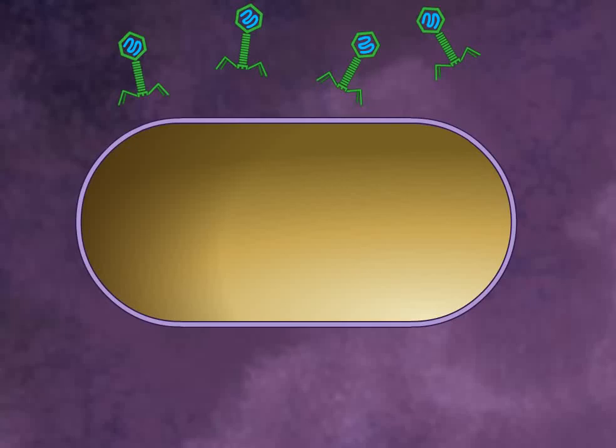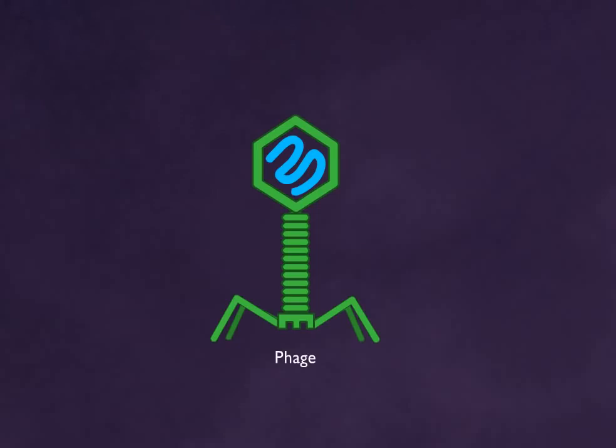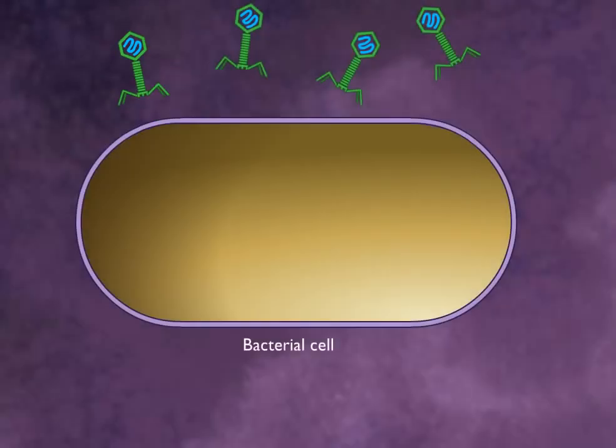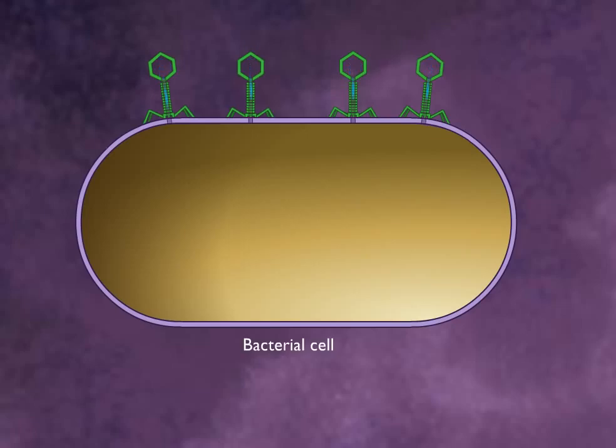In the Hershey-Chase experiment, bacterial viruses, called phage, were used to demonstrate that DNA is the genetic material. The phage used in this experiment consisted of a DNA molecule surrounded by a protein coat. When phage infect bacteria, they attach to the surface of the bacterium and inject the DNA into the cell. The protein coat remains on the outside of the cell.